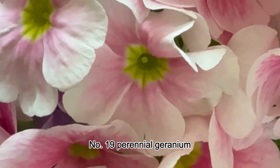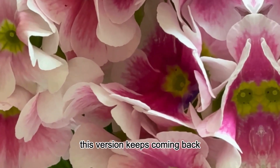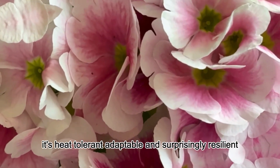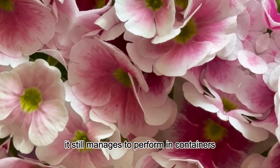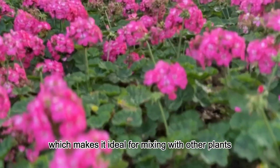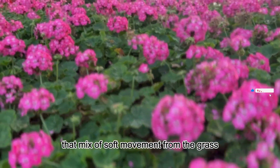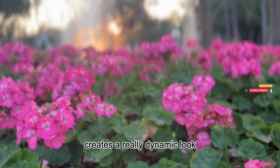Number 19. Perennial geranium. This isn't your typical seasonal geranium. This version keeps coming back, and it keeps producing color over a long period. It's heat-tolerant, adaptable, and surprisingly resilient. Even if conditions aren't perfect, it still manages to perform. In containers, it stays manageable in size, which makes it ideal for mixing with other plants. And here's where you elevate it. Pair it with ornamental grasses. That mix of soft movement from the grass and steady blooms from the geranium creates a really dynamic look.